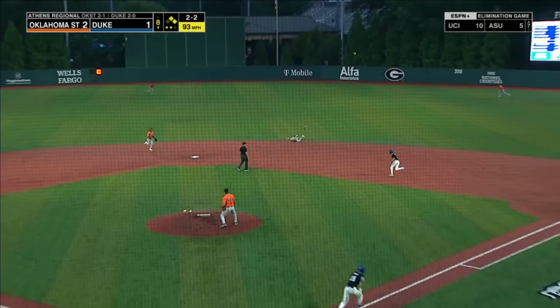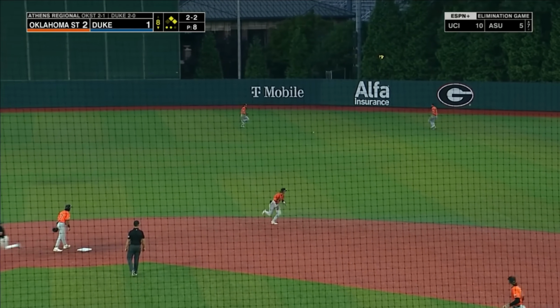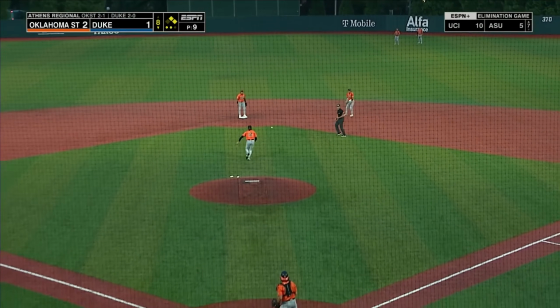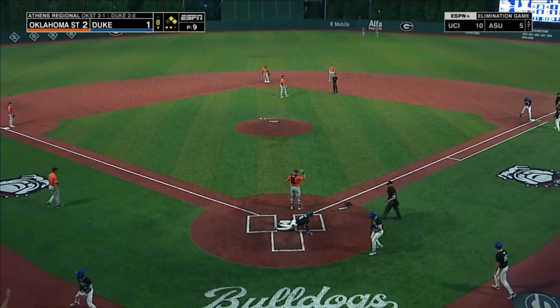The 2-2. Swinging, a hot shot past Smith into right center field. It ties the game. Rounds on his way to third. He's being waved home. Duke's going to take the lead.